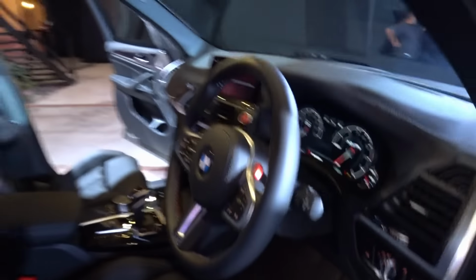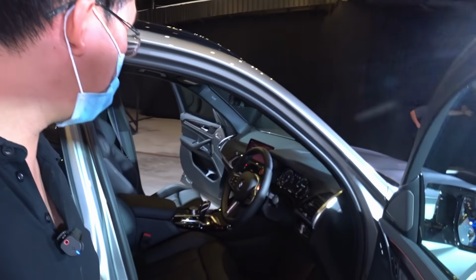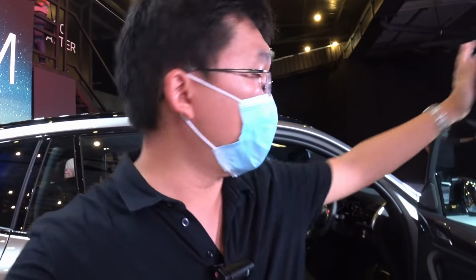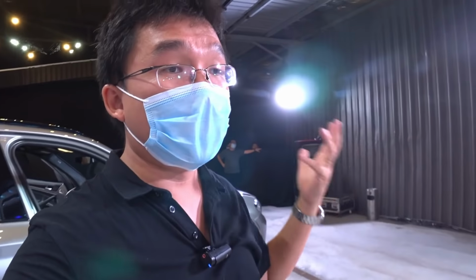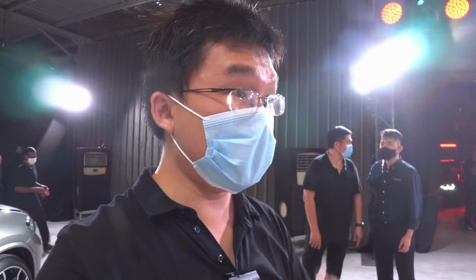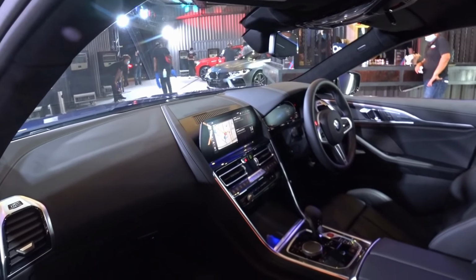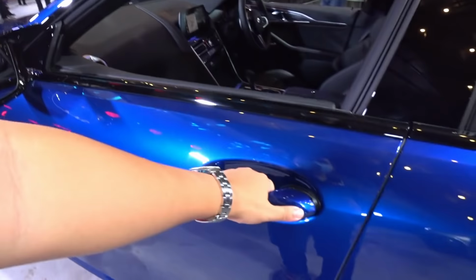Overall, I would say that the interior quality and design of this cabin is very good. To me, this X3 cabin, the 5 Series cabin, and the 7 Series cabin represent the high point in modern day BMW cabin design, because when you come over to the 8 Series, I don't know, man, this cabin and the G20 cabin still take some getting used to. Now, let me just open this.